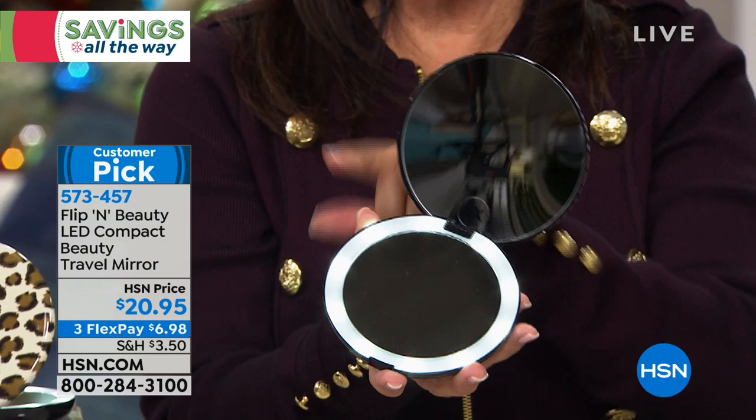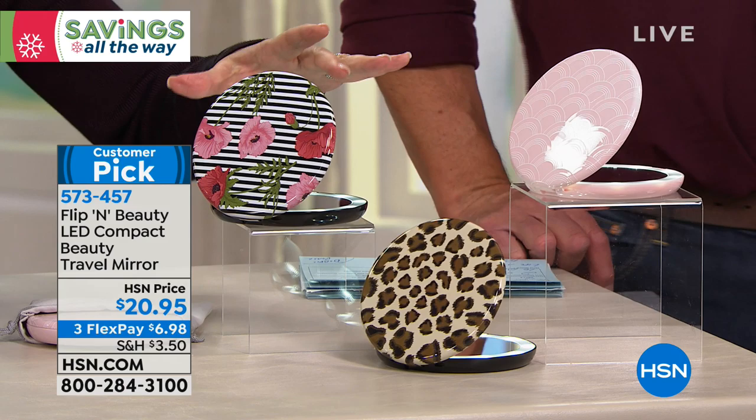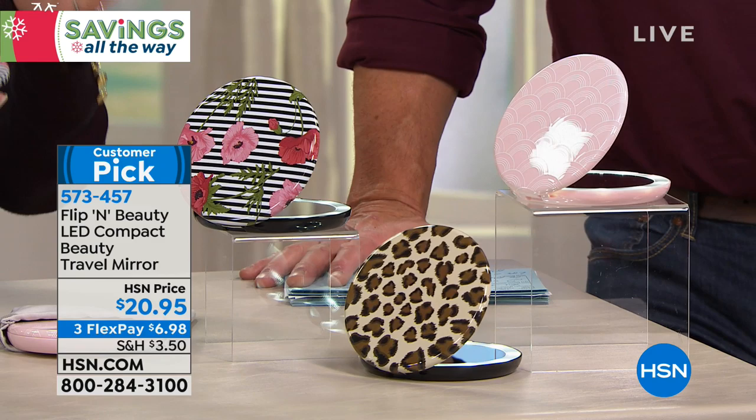Now, let's look at our colors. We have gorgeous colors. We have our little leopard right here. We have our blush deco, and then we have our stripe with a peony on it. So you have three choices. Now, what woman or what man wouldn't want to be able to see the way you really look?